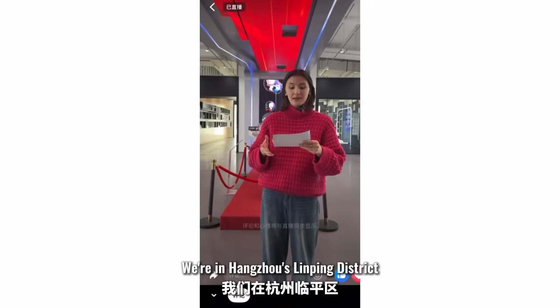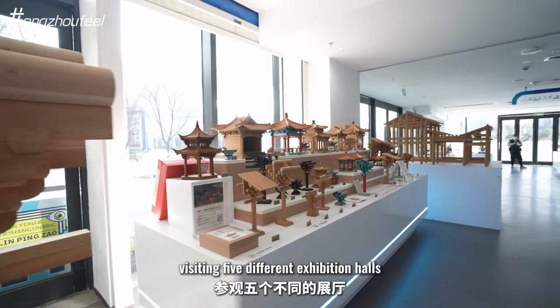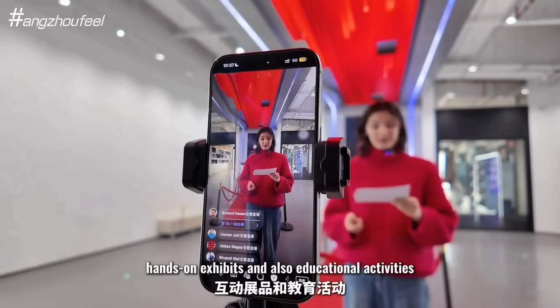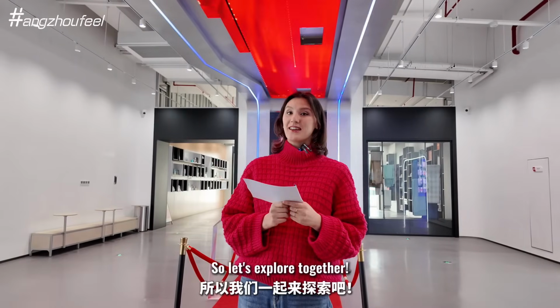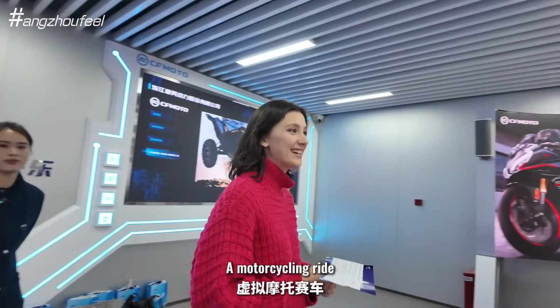We are at Hangzhou's Linping district. Today we are going to have a tour around the pavilion, visiting 5 different exhibition halls. You will find here interactive games, hands-on exhibits, and also educational activities. So let's explore it together. I'm looking forward to experiencing a motorcycling ride.